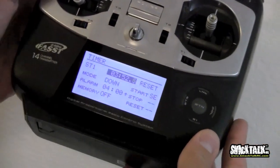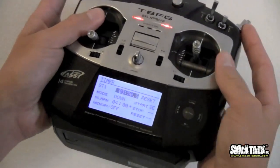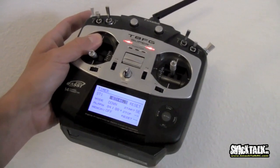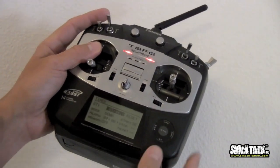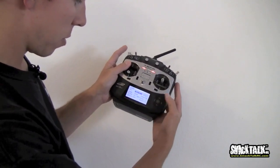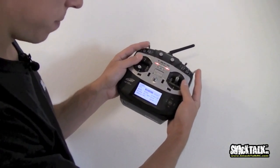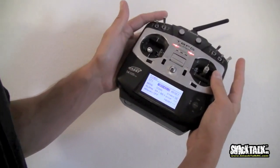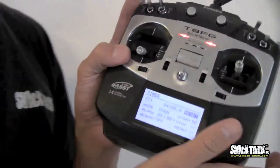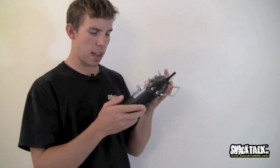So I'm flying in idle up all the time, so just put it on idle up. Now when I hit hold, yeah, it's going to keep running, but usually once I'm done flipping and coming around and everything, I'll just go into normal and just land it. So you can see when I go back out of idle up, it just stops the timer. Of course, I can reset it. So that's the first super duper secret trick that we're doing with the 8FG.